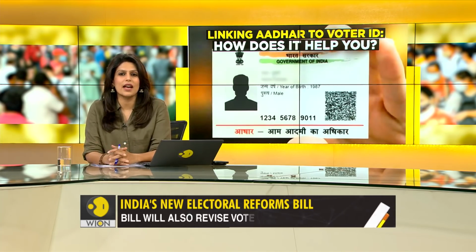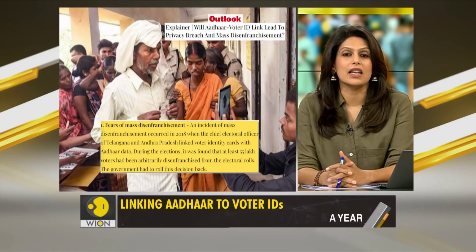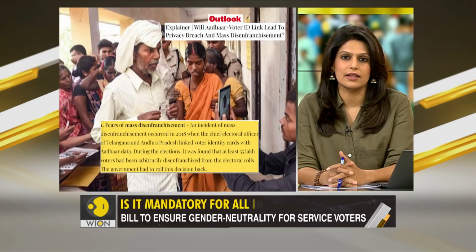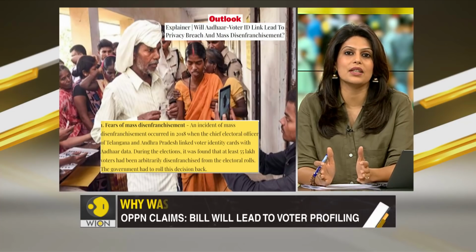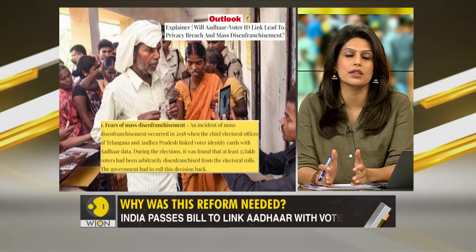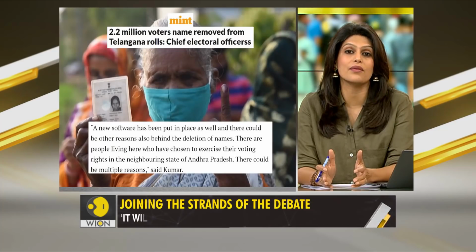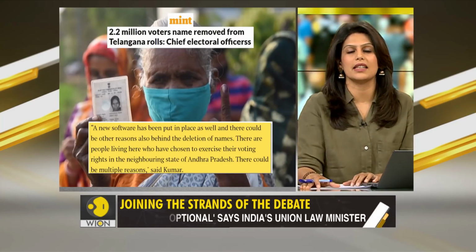So how did the critics arrive at these conclusions? They cite an incident from 2018 when a large number of voters went missing from electoral rolls. This happened during assembly elections in the states of Telangana and Andhra Pradesh. On voting day, approximately 27 lakh voters were missing from the rolls in Telangana and around 20 lakh voters were missing from the rolls in Andhra Pradesh. How did this happen? Software error, we were told. A mistake while linking the Aadhaar with voter IDs.